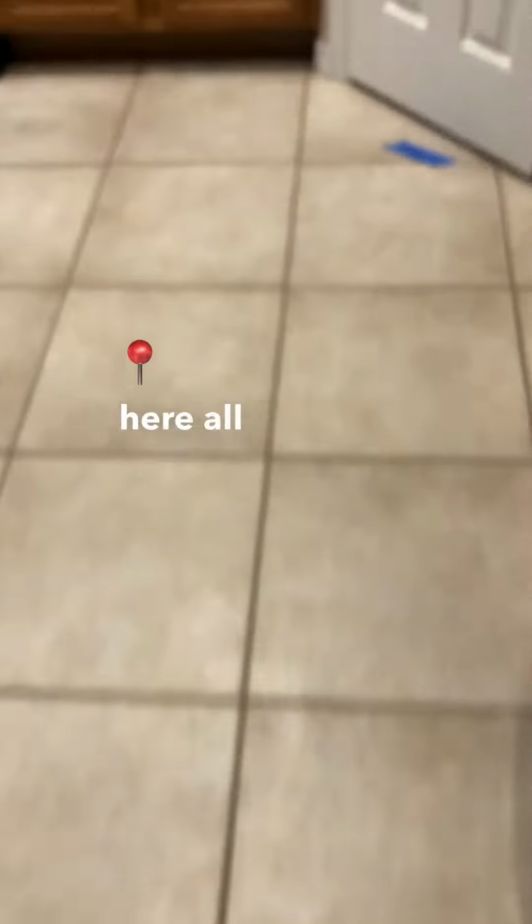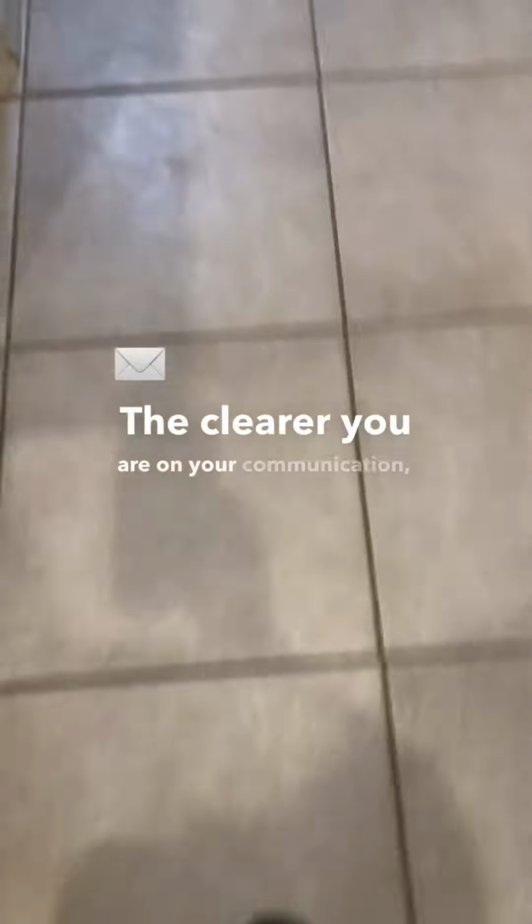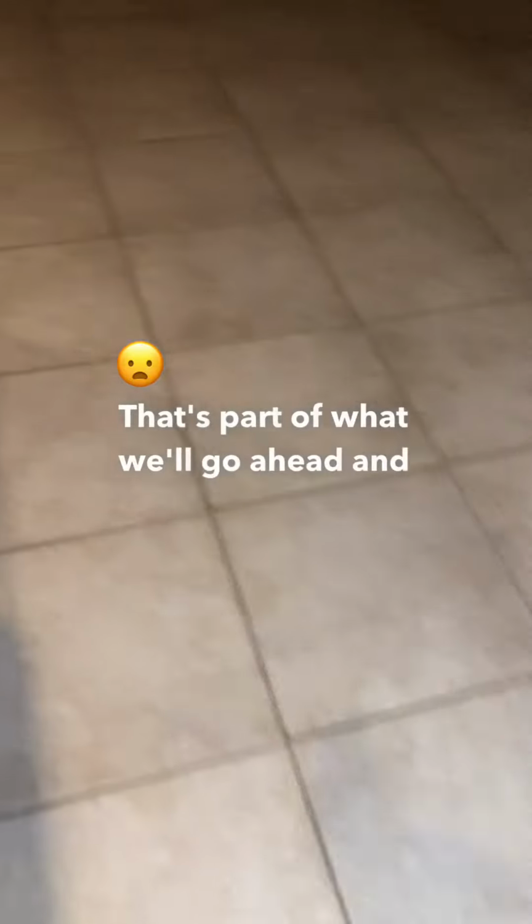So as we go through here, all of this flooring, like I said, we actually make notes. So let's say get inside the closet, demo the floor inside. The clearer you are in your communication, the more effective it is, so you get the results that you're looking for. That's part of what we go ahead and make sure we do.